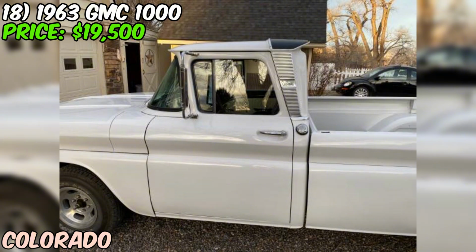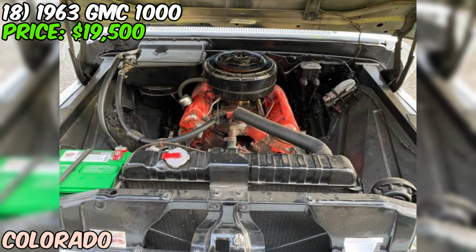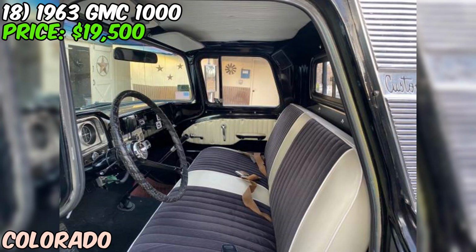These 63 GMCs are getting harder to find, especially in restored condition. The long bed configuration might not be everyone's favorite for shows, but it's original to the truck and actually rarer than the short bed in preserved condition. At $19,500, you're in the territory where documentation of the restoration becomes really important. You'll want to verify what was restored, when it was done, and see photos of the process if possible.